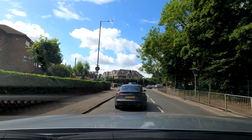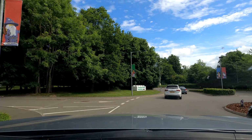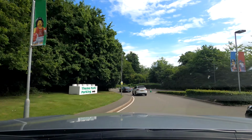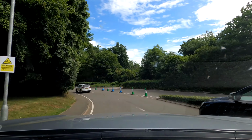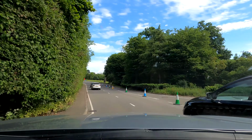Now as we come up and round, we've now got to start spotting all of the Lego models. There's one just to the left there, you've got a policeman, you've got some wildlife animals on the little roundabout there, there's another one to the left in the trees, you've got all the big bricks where it gives you the signs and tells you everything to go. So there's a lot to look at and a lot to see as we come up, but we are actually now, funny enough, starting to run out of time.